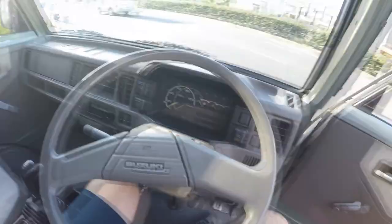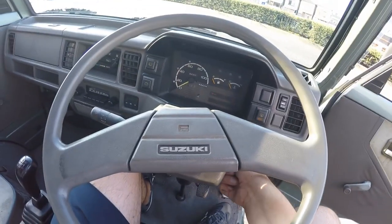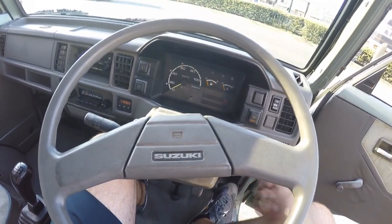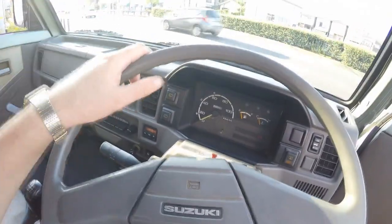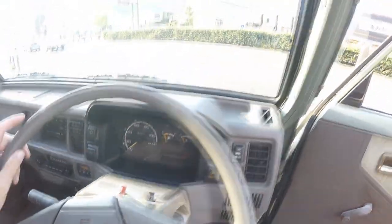So for the engine pics, you can see it up here. It's got an auto choke. I know some people really like it, so this one does talk when you turn it on. 94,983 kilometers. I'm not sure if this is the original mileage.